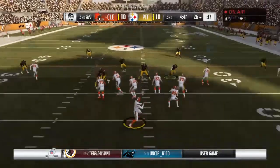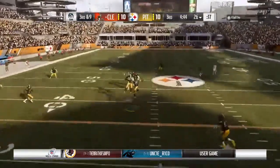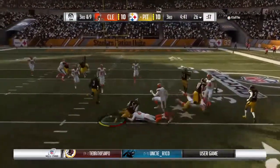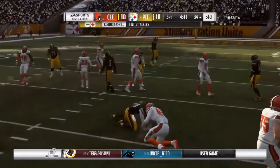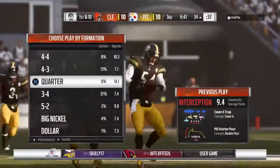On third down, Mayfield. Looking for Perriman, and it's intercepted. Picked off at the 39. And a return will be stopped at the 34-yard line.